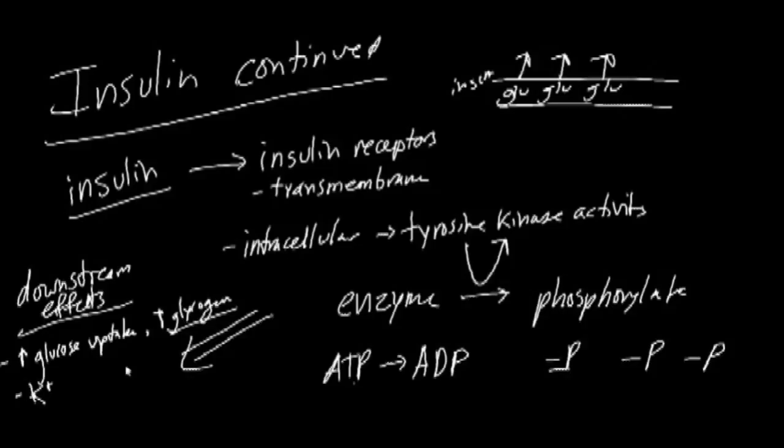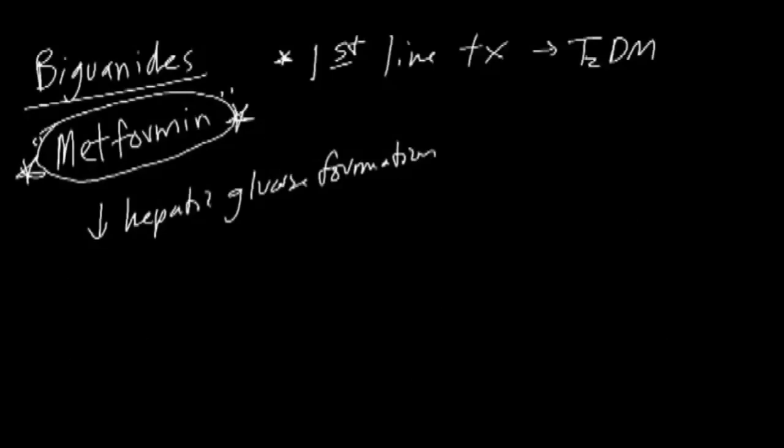Now, remember, I'm going to go back a slide here. Remember I just said that when you take glucose up with insulin into the cell, you're going to synthesize glycogen. Now, glycogen is your storage of glucose. Now, metformin is going to decrease hepatic glucose formation. We're going to decrease gluconeogenesis, but we're also going to decrease glycogen breakdown, which will spit out kind of glucose into the bloodstream, increasing our blood glucose.